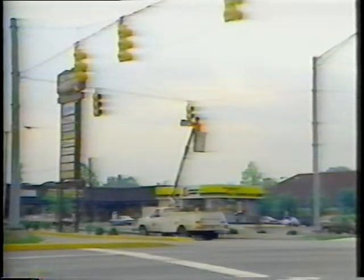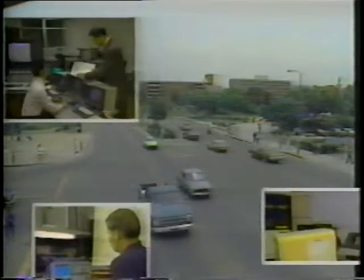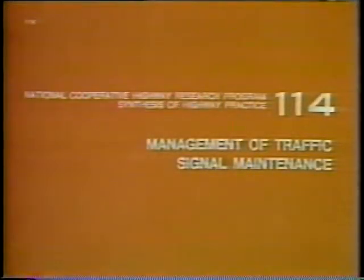How much is enough? That, of course, depends on a city's size, its particular physical layout, special traffic conditions, and other factors. For guidance on staff, budgets, and other key aspects of maintenance, look to the Transportation Research Board's NCHRP Synthesis of Highway Practice, Management of Traffic Signal Maintenance. It provides useful guidelines on the types of people needed, number of people required, other required resources, procedures, and liabilities.